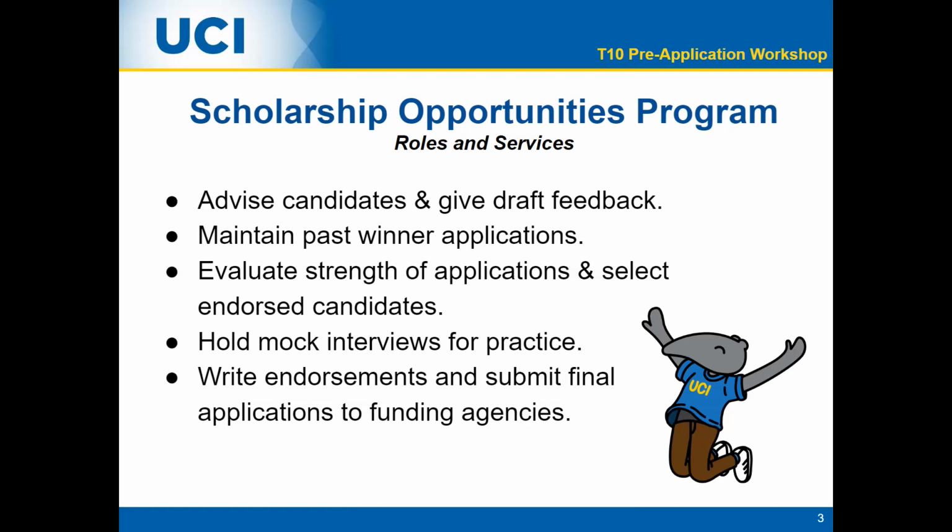All right, so we'll just give you first a little bit of an overview of what our office does. So we're the Scholarship Opportunities Program, just making sure you're all in the right place. So we support sophomores to alumni within a year after graduation in applying to 21 prestigious merit-based scholarships that are nationally and internationally recognized. So our office is under the Division of Undergraduate Education. So we support undergraduates in applying to these scholarships.